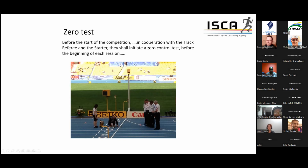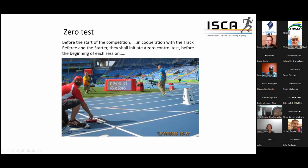So this is one image of a zero test, and here is another image from the ground level of what happens in a zero test. You can see that on the finish line here, we have a board which has a black line on it. The reason we do that is that we're going to take a photo of the flash of the gun. So when the gun trigger is pulled, it gives a flash.